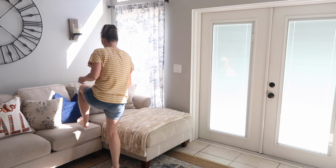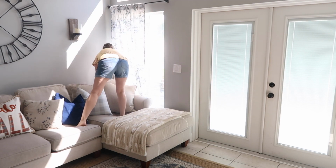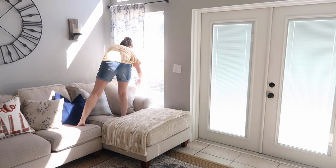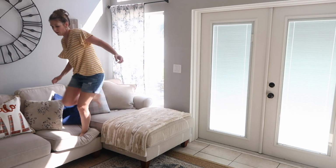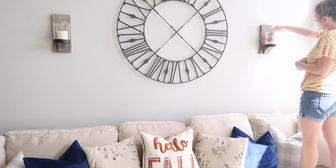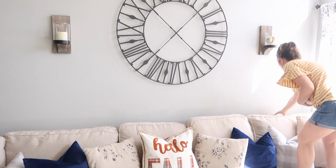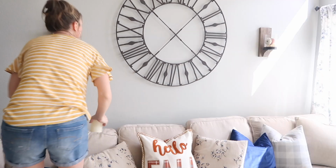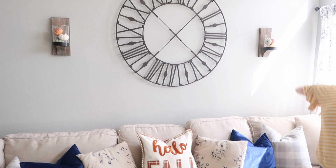I will say the throw blanket here, I got this from Marshall's. It was super affordable, I think $14. It is the softest blanket ever, and you know I love animal print, so this is supposed to be like the lynx fur. I'm not sure, but it's so soft. Then I'm going to take some of these pumpkins that I already had and just fill these sconces with it just for a little pop of fall and color.